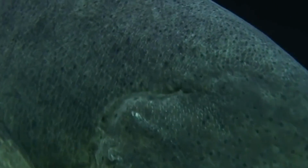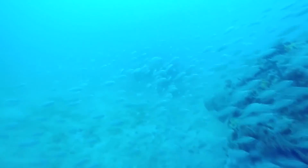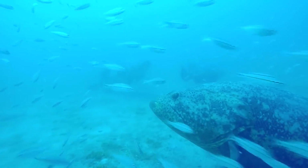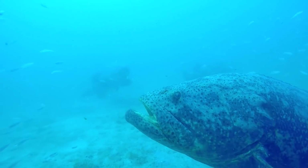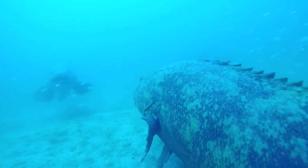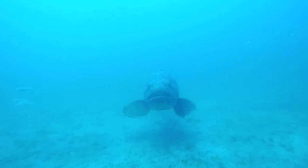The Goliath grouper is critically endangered due to overfishing and has been protected in U.S. waters since 1990. You can find these massive fish in the Gulf of Mexico, Caribbean Sea, and parts of the Atlantic and Pacific Ocean. Goliath groupers live between 30 and 50 years. They mostly eat crabs and other fish. With a large jaw, they snap them open to suck in their prey, swallowing them whole.